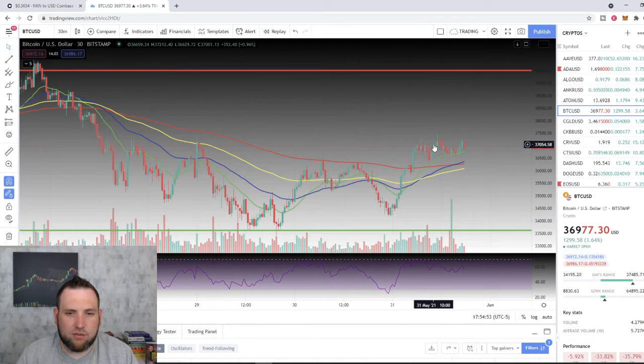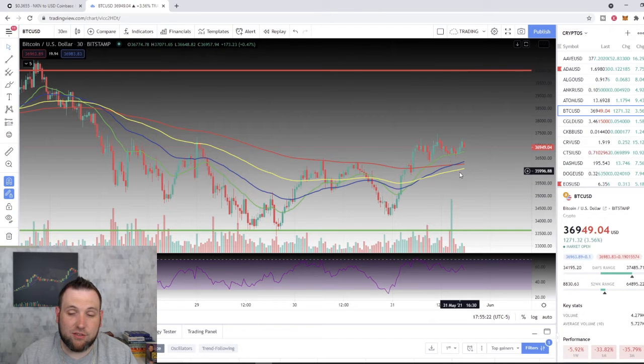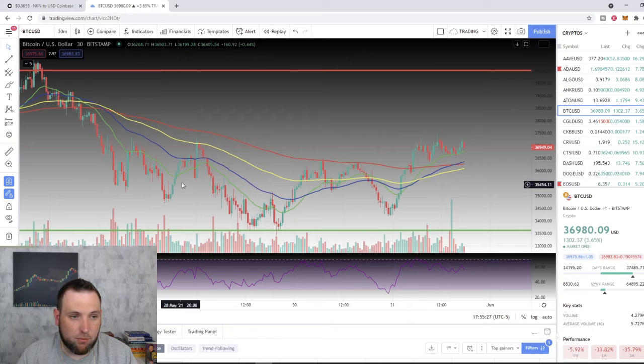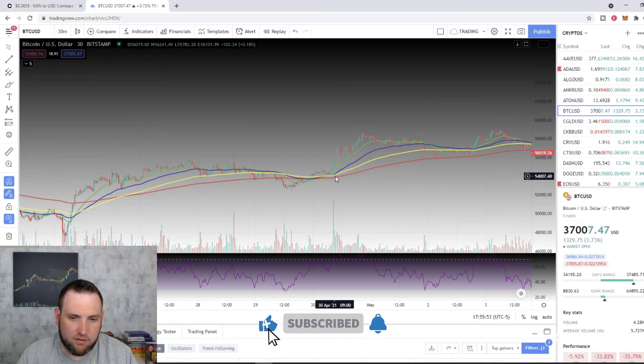Bitcoin has made a nice little rebound so far, getting back up to almost 37.5. We could see it up to 38,000 here soon. The 20 EMA on the 30-minute has crossed all of these indicators, and you can even see that the 50 has crossed the 200 and the 100 has almost crossed the 200. So these EMAs are almost lined up the way they're supposed to be when you have a bull run like you would back here. You see the 200 is there, then the 100, then the 50, and then the 20.